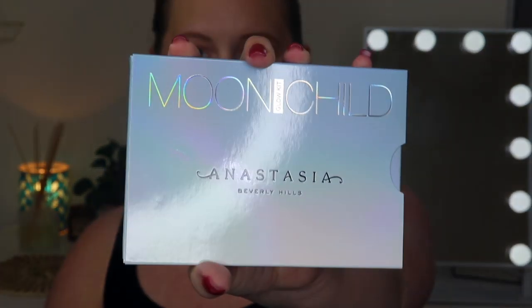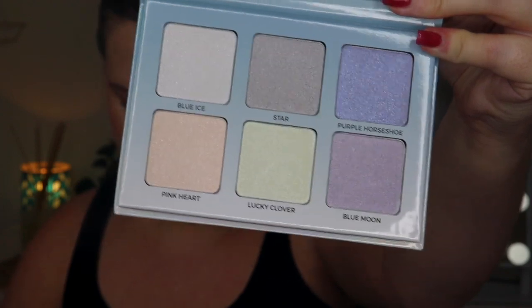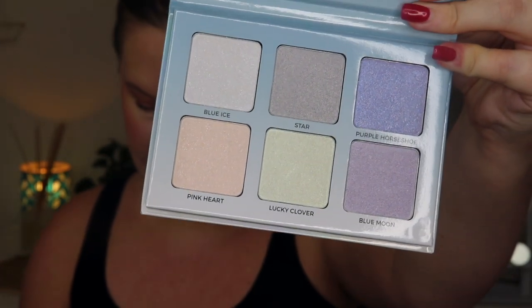Did we get 3 full-size ABH products in our $15 Allure beauty box? This is the Moonchild Glow Kit by ABH. I think I might have seen this before, like at TJ Maxx or something, or one of their other kits, but I don't mind. I've had some of their face palettes before, like the contour palettes, but I've never had any of their glow kits. Ooh, so there's 6 highlight shades in here. Let's find this. Oh man, I can't believe we got this much ABH. It's awesome.